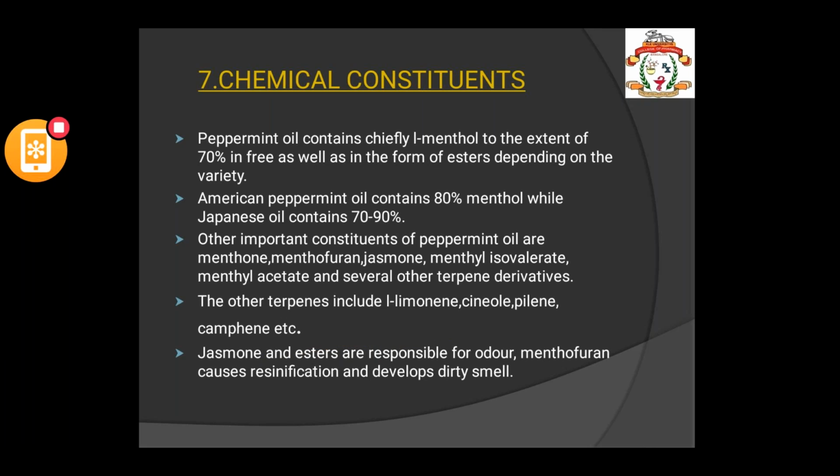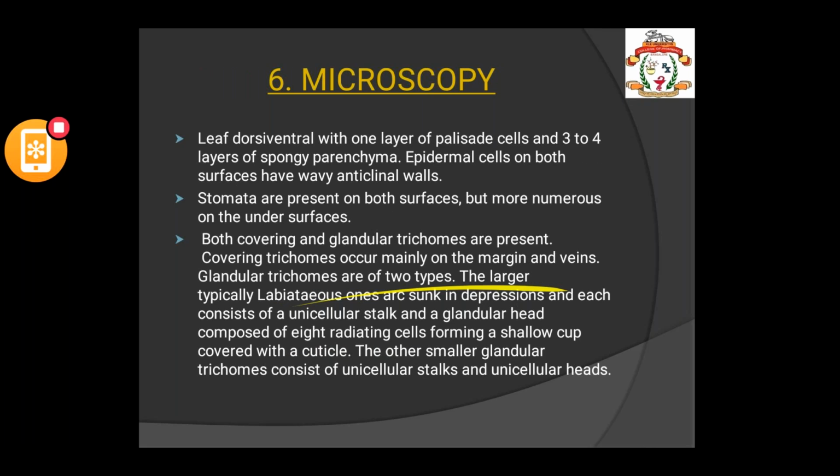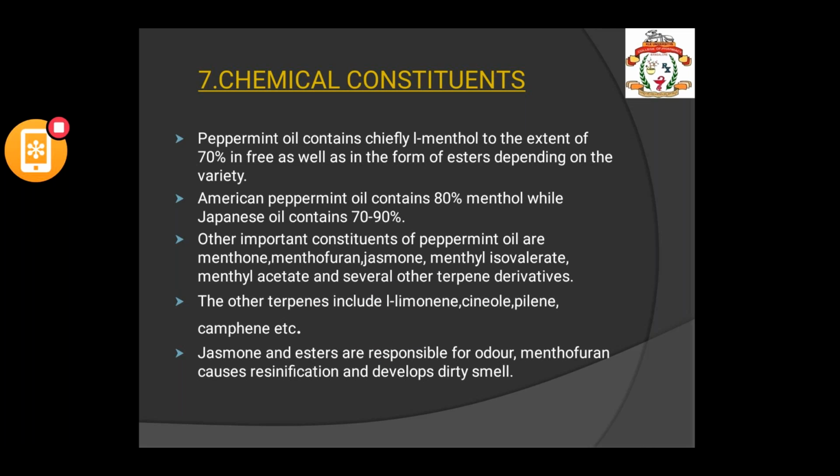Peppermint oil. Peppermint oil chiefly consists of levomenthol to the extent of 70%, in free as well as in the form of esters, depending upon the variety. American peppermint oil contains 80% menthol, while Japanese oil contains 70 to 90%.